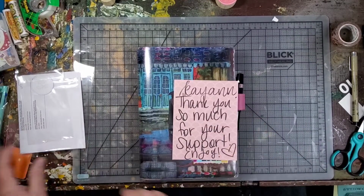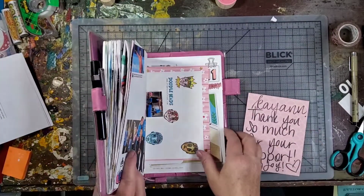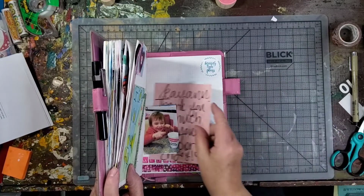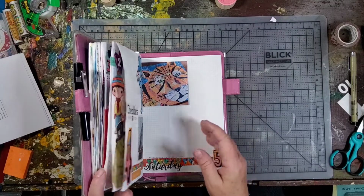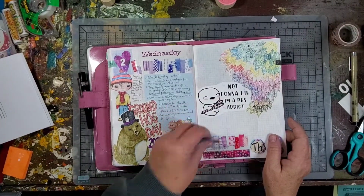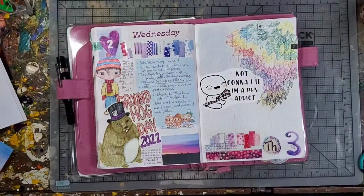And now I'm ready to do some playing catch up. Switching to voiceover now. I have 10 pages to catch up in my daily pages. I have stuck some things in there so they're not totally blank pages, but it's been 10 days since I finished a page. So we're going to fast forward and see what we can get done.